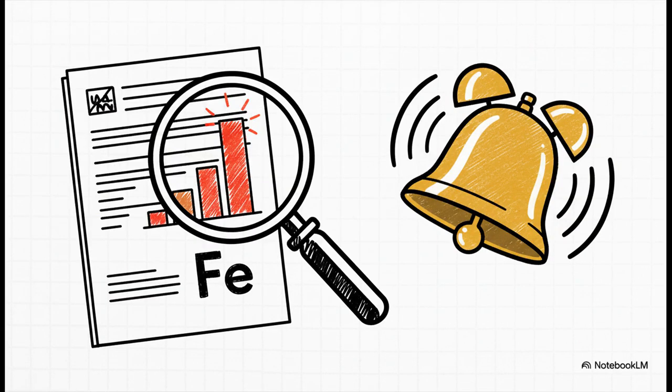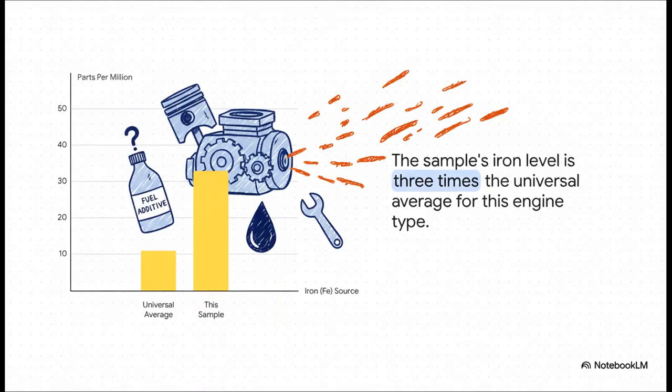All right, so let's crack open this lab report from Blackstone Labs. The very first thing that just jumps off the page and basically sets off an alarm bell was the iron reading. Now, as you know, iron in your oil means one thing. Something made of steel is wearing down inside your engine. And just look at this. The difference is, well, it's stark.